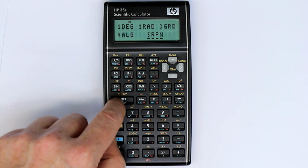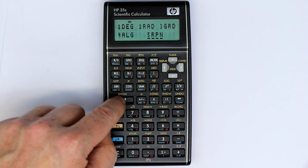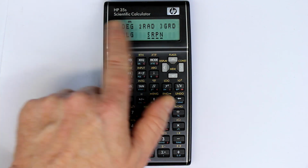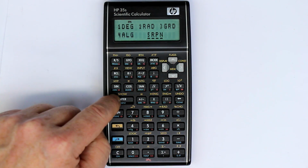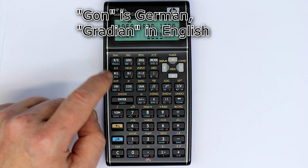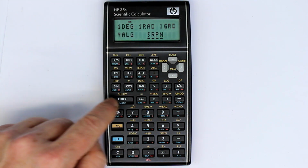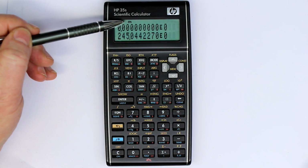You don't need any brackets in calculations. I think it's the much better way to use a scientific calculator. And the other mode settings are of course degrees, radians or grads. What is that in English? I don't know. Anyway, so let's go to RPN mode. This is also displayed here with a little RPN symbol at the top of the display.